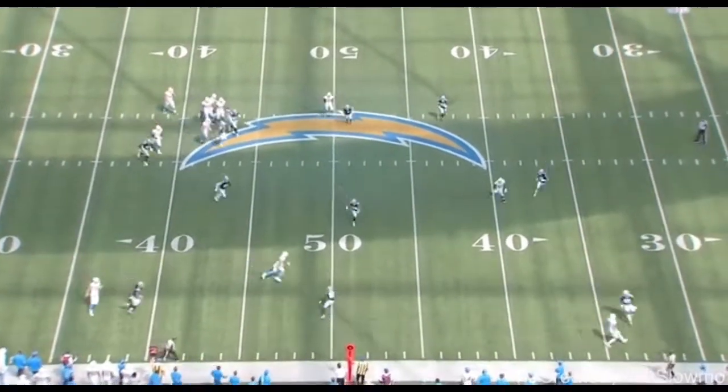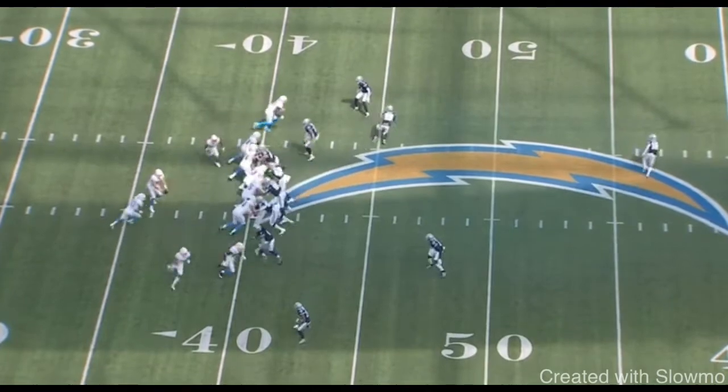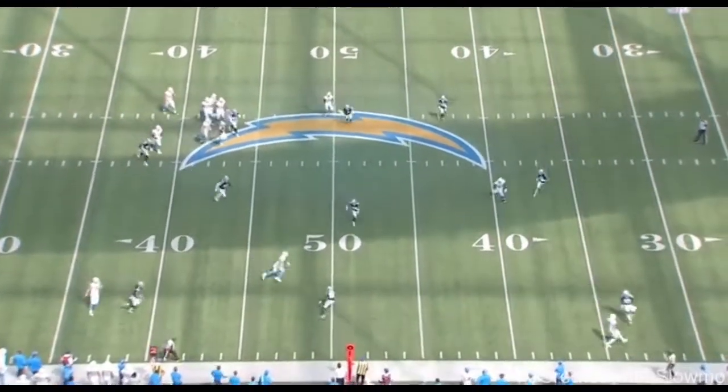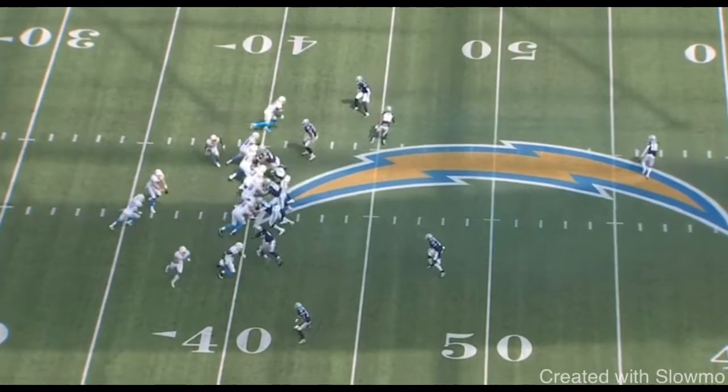And again, that is interesting design there with the jet sweep into the splits, or not sweep, but that jet motion into the double verts with the fullback, tight end back going into the flat. So interesting design there.